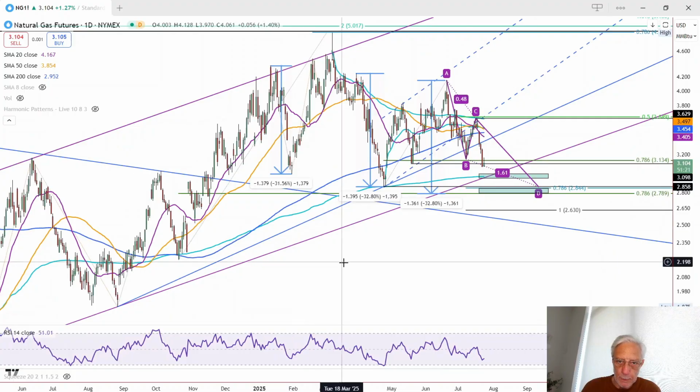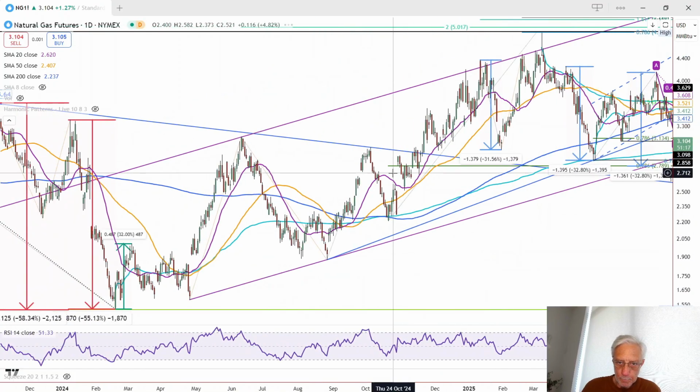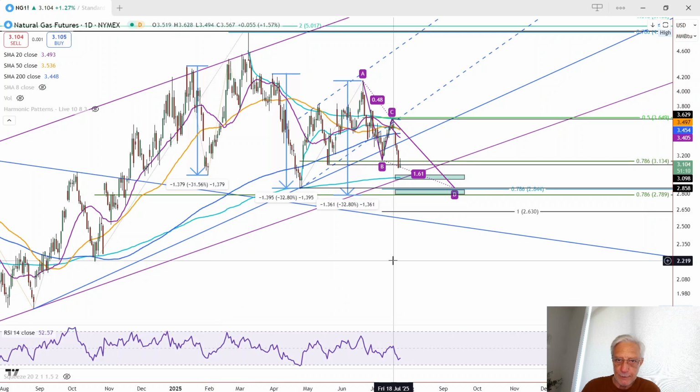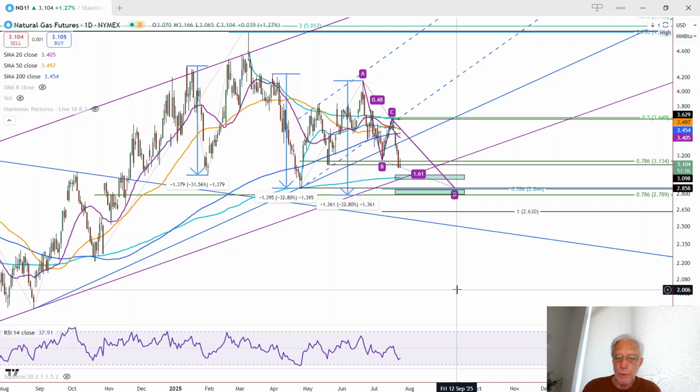This anchored VWAP line was tested successfully as support back here in April, back here in October 24, and it begins from the trend low. So that's a significant level combined with another significant level represented by the trend line, gives the trend line a lot more potential weight because the anchored VWAP level is there.